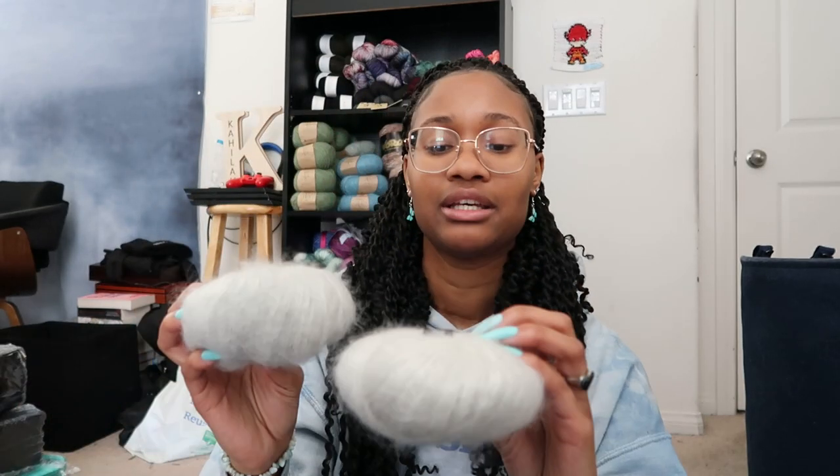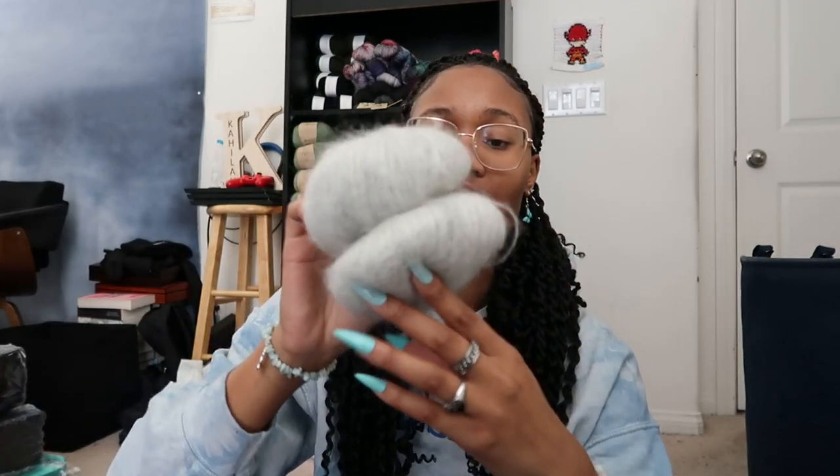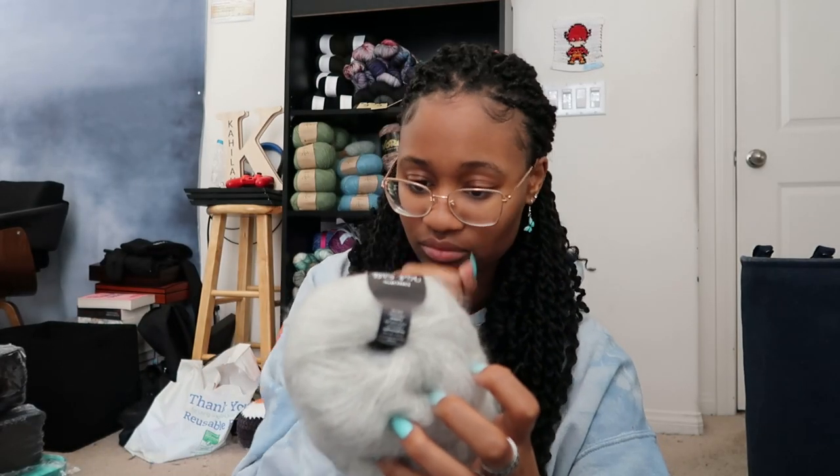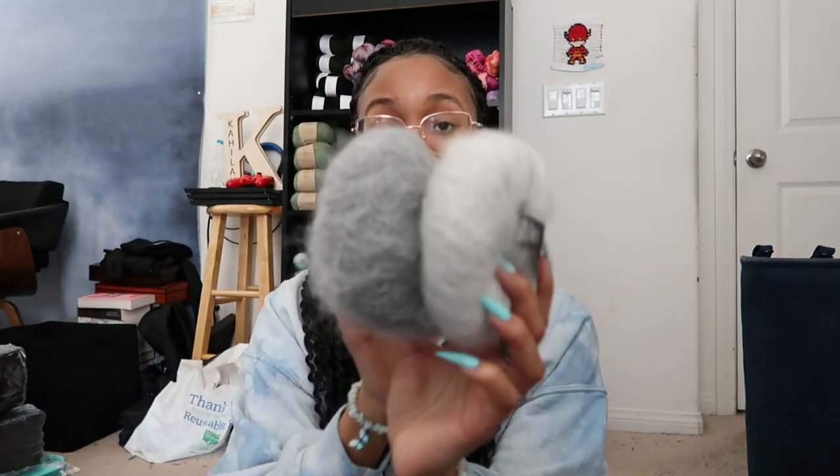But I got this Drops Kid Silk Mohair. I have not gotten a color like this before, and it is so beautiful. And I got 6 of these because mohair always comes with a lot of yardage per skein. And so I'm going to combine these two colors together.